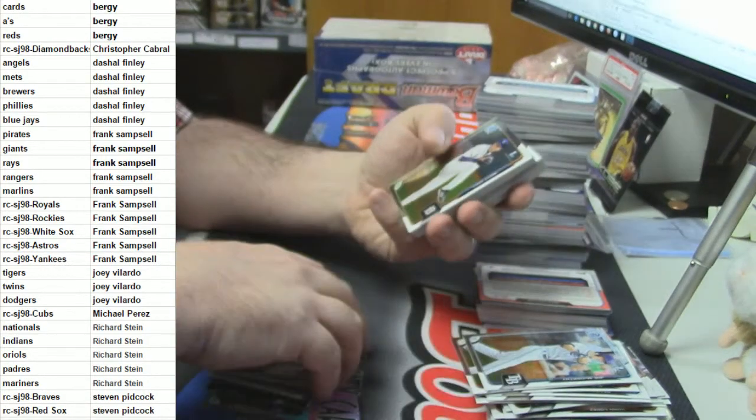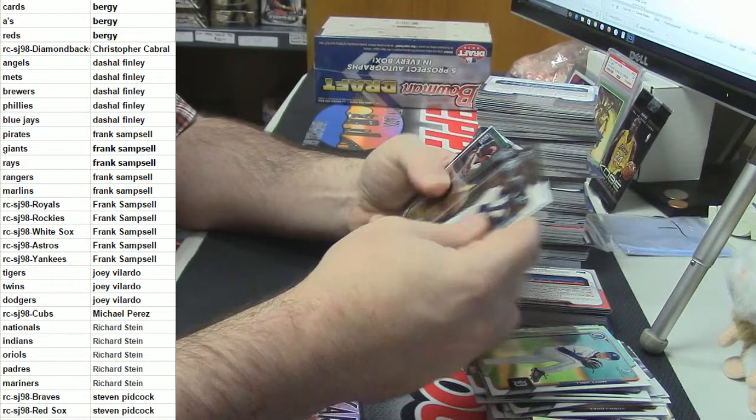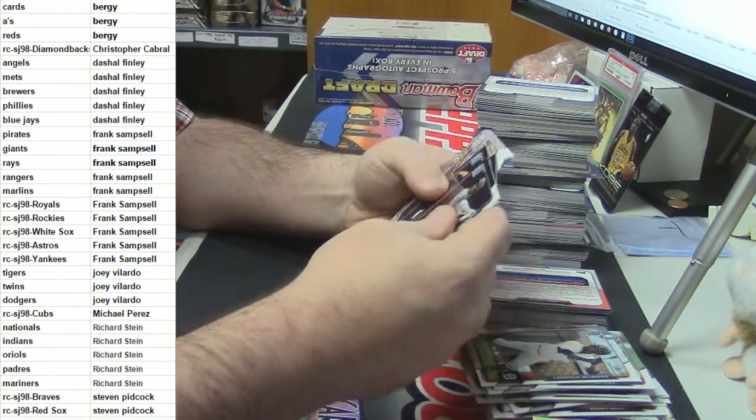Garrett Whitley draft night. Lucas Williams, Sky Blue for the Phillies. Luke Weaver, Dividends for the Cardinals.